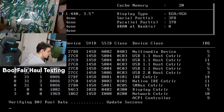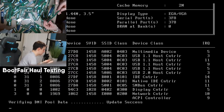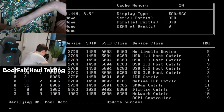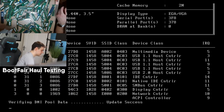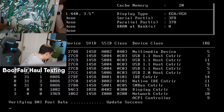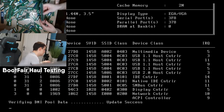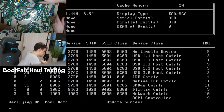More DDR3. DDR3 pile's getting quite big now. I think I'm just going to start separating it. So DDR2 again, DDR2, DDR3. Oh, got a 4 gigabyte stick of DDR3. There we go, that's worth something, that one. What's this? This is a funky looking stick. DDR2 again. DDR2.